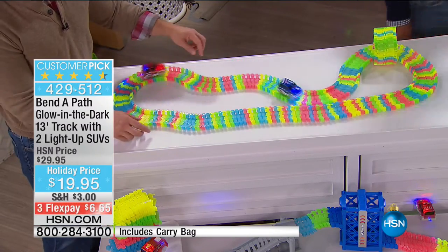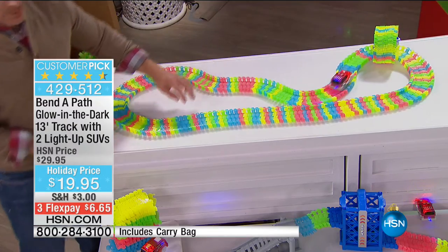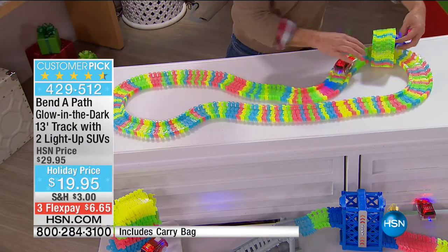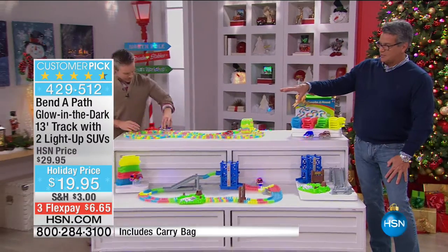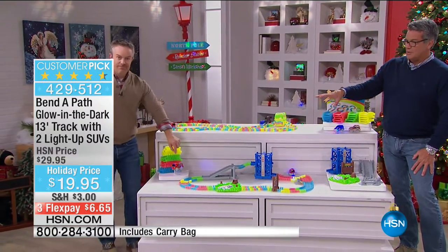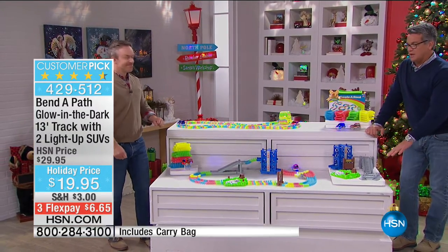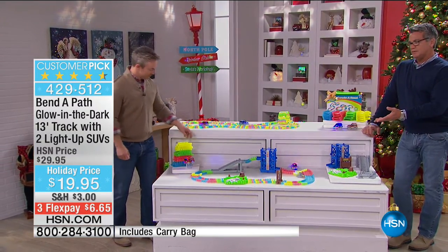Hey, Kyle, can I step in front and tell everybody about the accessory pieces? All right, because these are huge. So we've got two. We've got a bonus track over on the other side with an extra SUV, which is available. Actually, it's a fire engine. And we'll show you that in a sec.